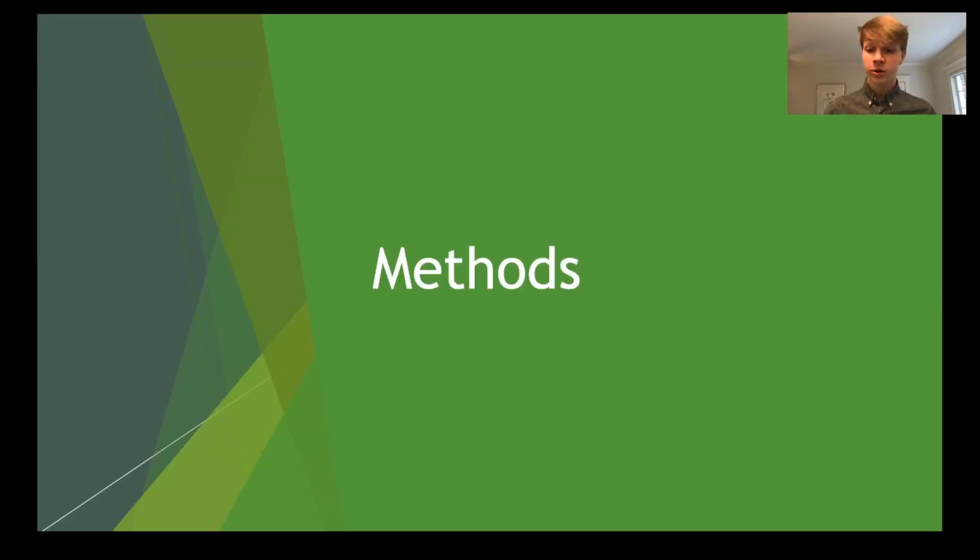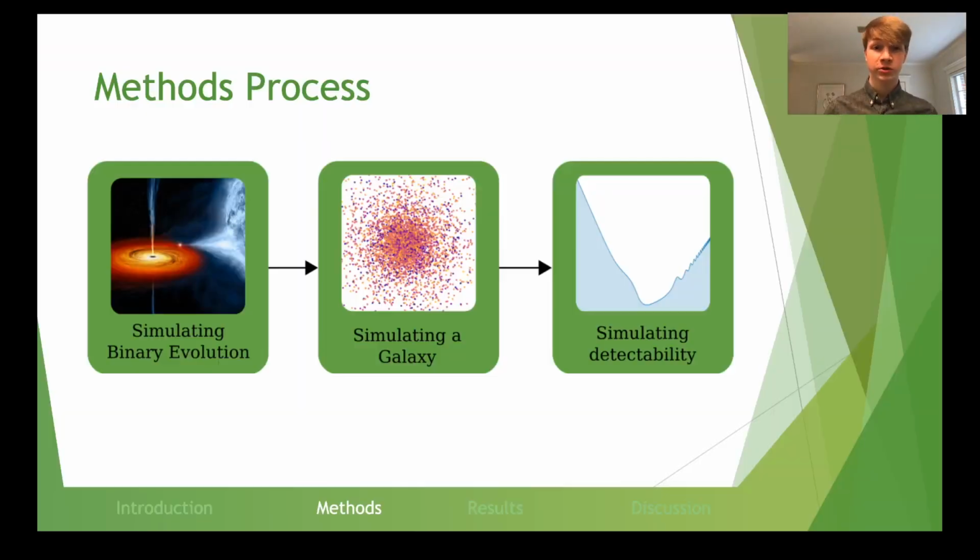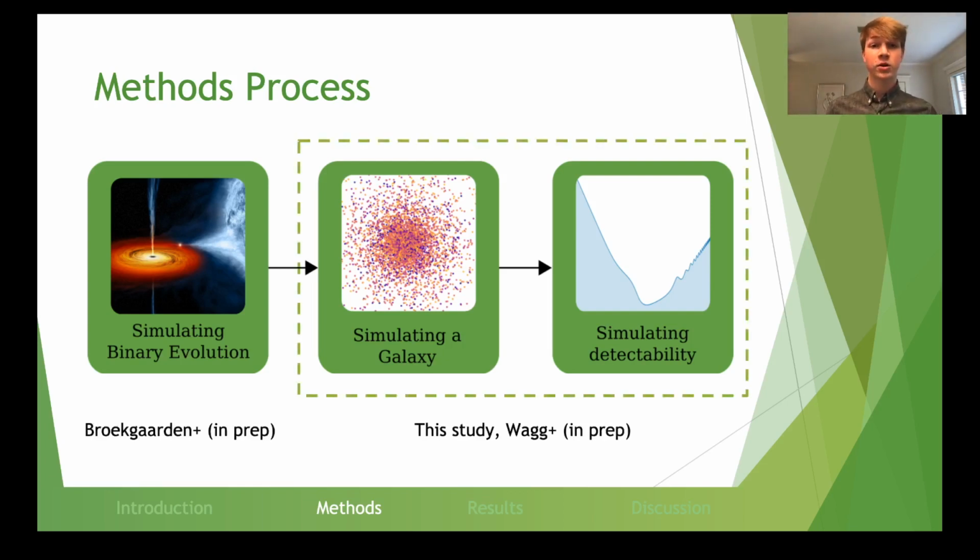So now let's go through exactly how I get to my results. The process is a three-step thing, where firstly we take a series of binaries and evolve them into black hole neutron stars. We then simulate the galaxy, put them in particular positions, and then finally work out whether they're actually detectable by LISA. Now my work in particular focuses on the latter two, where the first one is done by Broekgaarden, and you can see that in her upcoming paper.